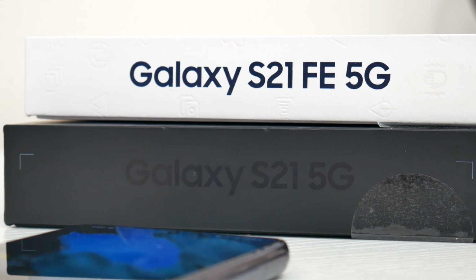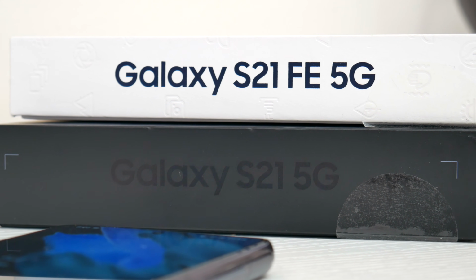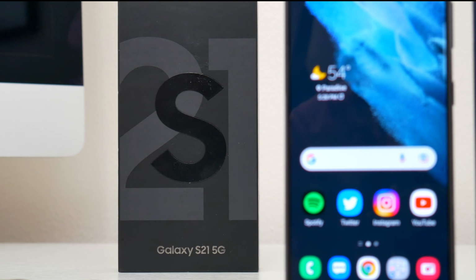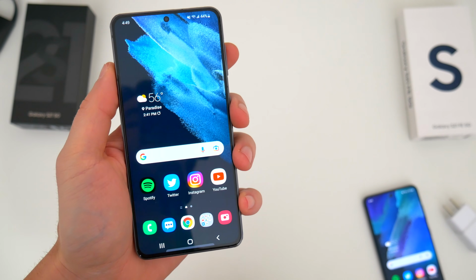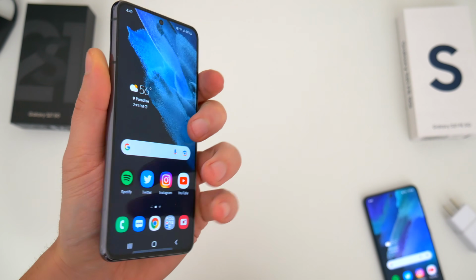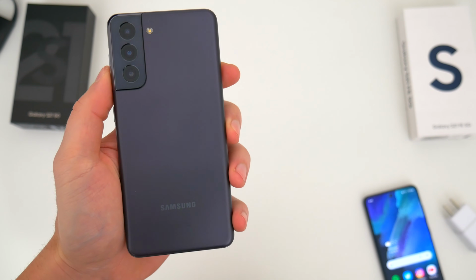And if you just want the answer, I'll tell you, it's basically because the flagship S21 is a year old, it's heavily discounted, you can get it secondhand or renewed, and you could pay the same or maybe even less for the flagship phone, which is not great news for the FE.